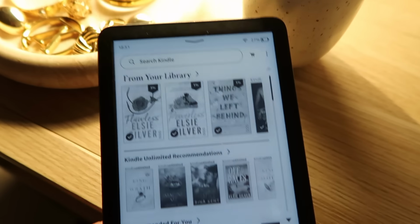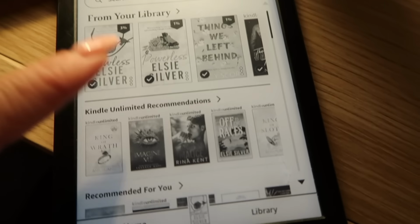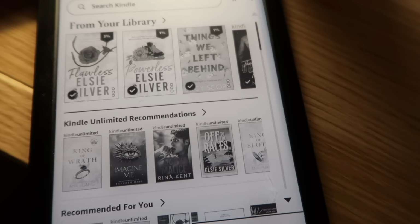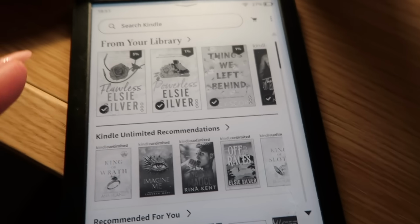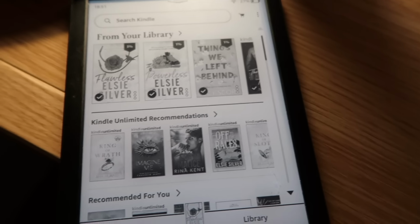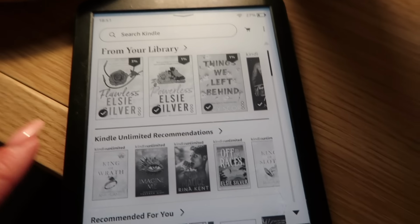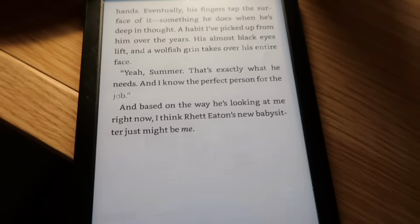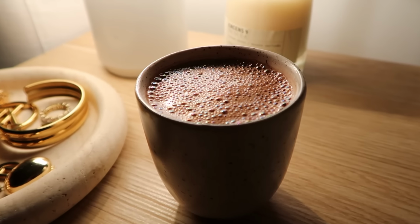I've also just downloaded a new series, so I'm going to start this tonight. This one, Flawless. I don't know the name of the series, but I actually did start reading a page or two last night. Actually, maybe I read a chapter. But yeah, I haven't really hopped into it yet, but I've heard it's really good. So I am onto this now, and I think it's about cowboy vibes.